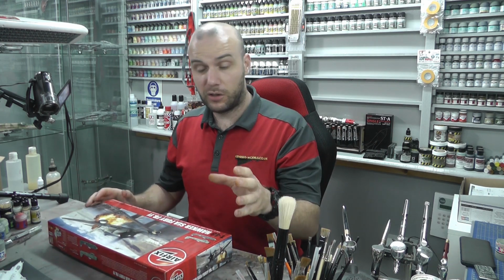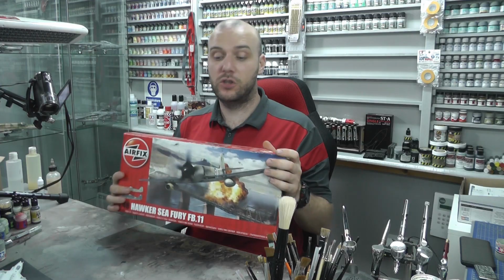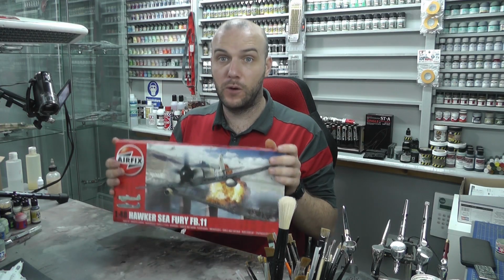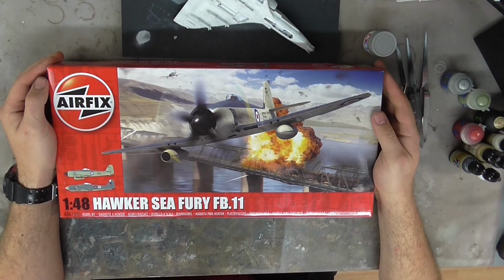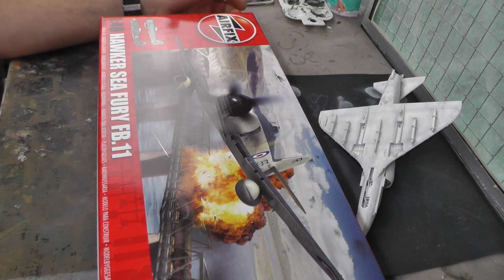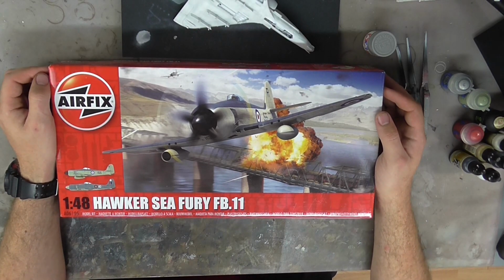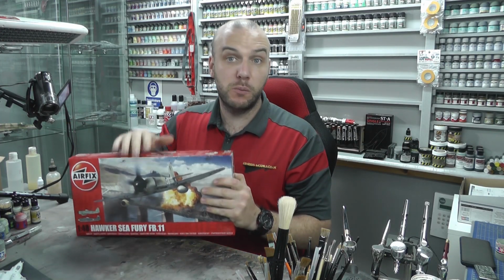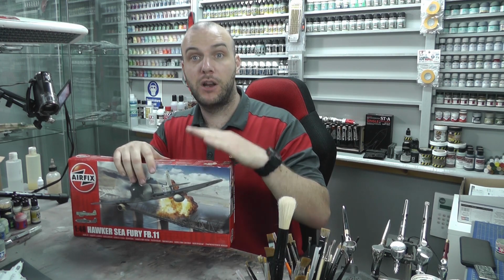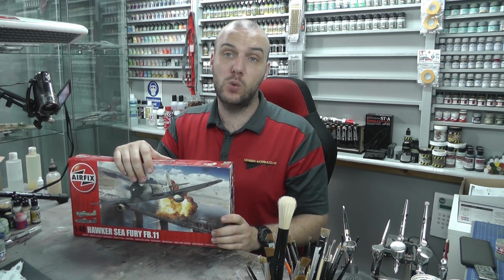Just to kickstart this show off, I'm going to jump straight into last month's competition. June's competition was for Airfix's really nice new kit, the Hawker Sea Fury FB11 in 1/48 scale. As usual, doing the random number generation program, counting down the thread, I came to Chimpy. So congratulations to you, Chimpy, you are the winner.